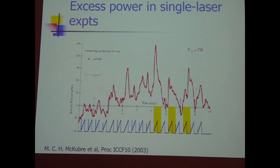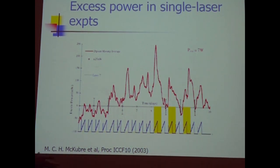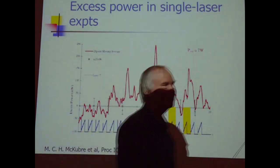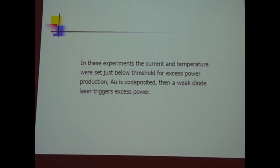This is interesting for a lot of reasons. It's interesting from our point of view because you've got control over the excess heat. You can turn the laser on, bing, excess heat turns on, you turn the laser off, bing, it goes down. There are a number of examples of that kind of effect here. It's not perfect, and you can argue one way or another, but that's the essential experimental result, that this kind of thing was seen in a number of laboratories.